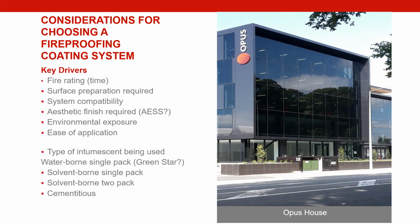You've also got the choice of splitting your project up into single pack, 2-pack, which includes the hybrids as well as the epoxies. You've also got the cementitious materials, which can offer you significant cost savings compared with the liquid materials. And each, again, you've got specific products for specific environments to which they're best suited.